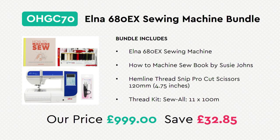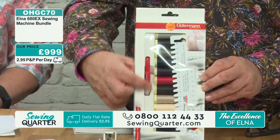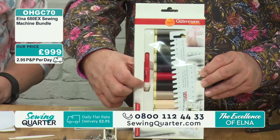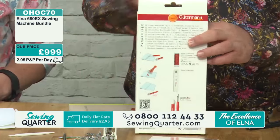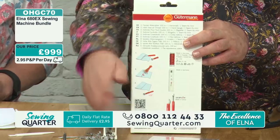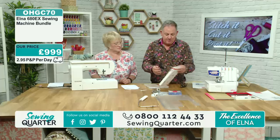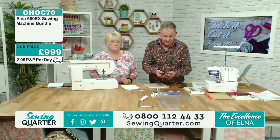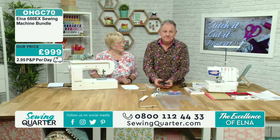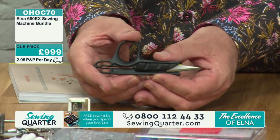I'll just take you through them quickly. Here's the thread kit. You also get this, which is a quick unpick, but it has a little brush on the bottom. When you have lots and lots of threads from unpicking, you just wipe it with that, and they all disappear. It's fantastic. That's a really popular thread pack anyway. The snippers are out of the packet now. You get all of these for free.